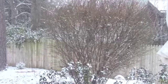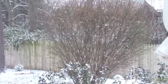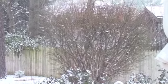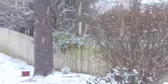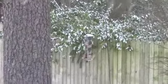This is the tree that I was showing a couple weeks ago that was bright red, the burning bush that I was talking about. It has now lost its leaves, but it's such a pretty structure that when it gets a little snow on it, it's really gorgeous as well. So the bird feeder is one of the things that we enjoy all throughout the winter, and the birds love it.